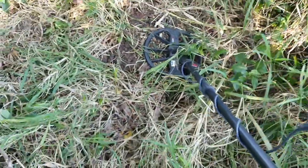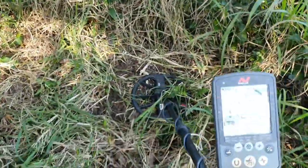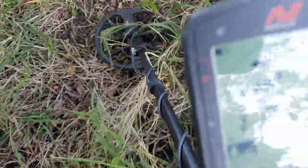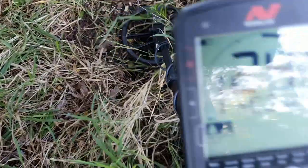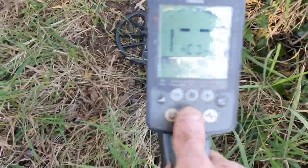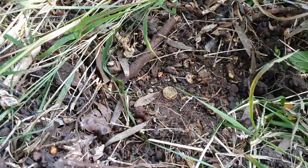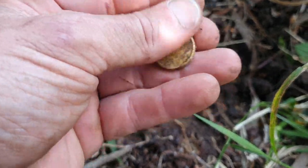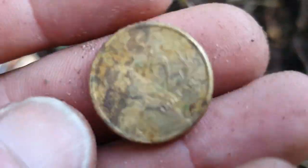Okay, that's where that $1 coin was. I highly doubt this could be another one, but just beside it there's another signal. So we'll see what else is in here. Yeah, and would you believe it? Of all places, they have like a coin spill inside here. This random area where it's all overgrown and pipes and old wine bottles. There's also a $2 coin here.